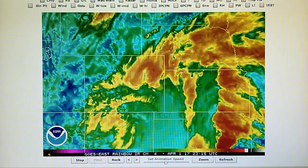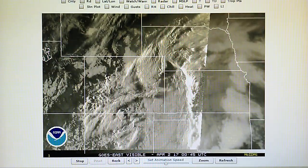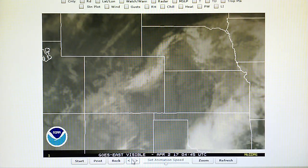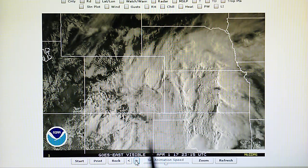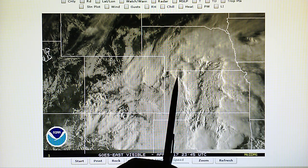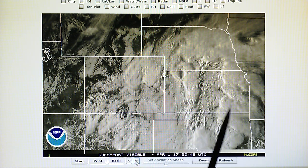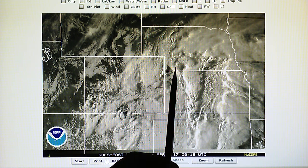This is the rainbow loop, and we're going to go to the visible light map right now and take a look at what's happening. They're actually superheating this storm. We can see right there is a dimple that is generated by a transmitter. We can see the small dimple mark there. As we advance through the frames, we can see that expand.